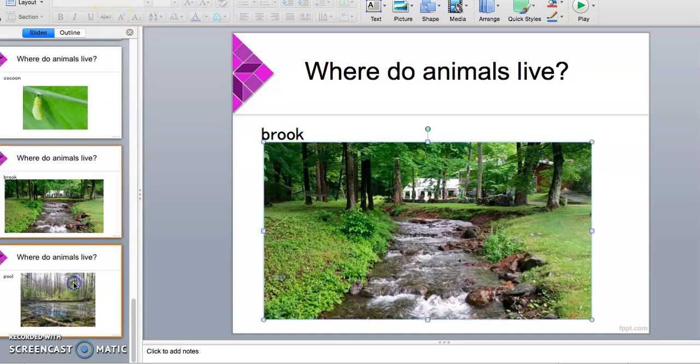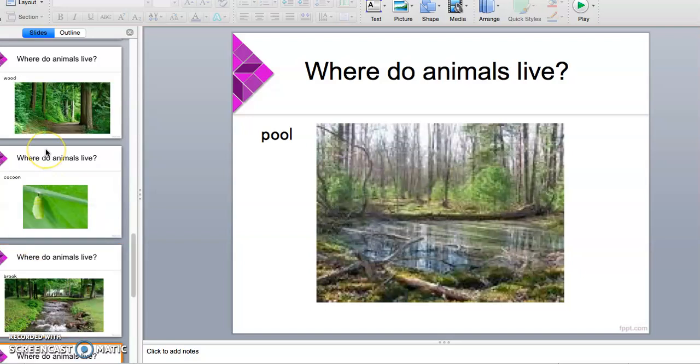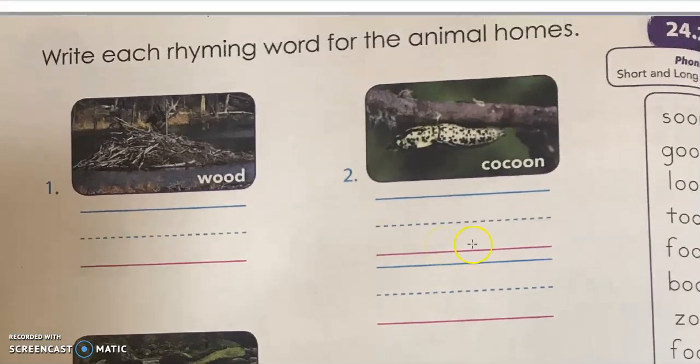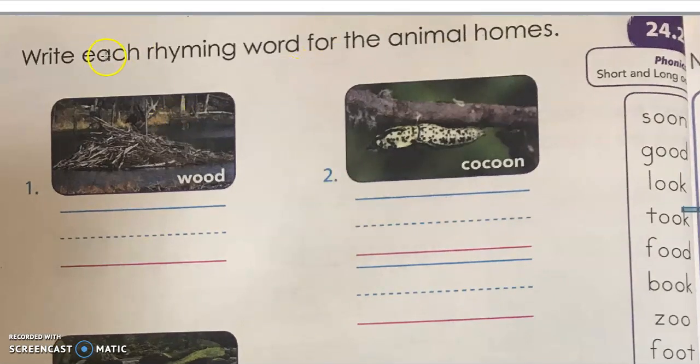Right, so that's brook. And now moving on to pool. All right, what animals might choose to live here? Yeah, right. I think some reptiles like turtles or snakes might choose to live in a pool, right? And so we are going to go back to our work text here. Oh, you guys can't really see this. Okay. You guys are going to be writing each rhyming word for the animal homes.